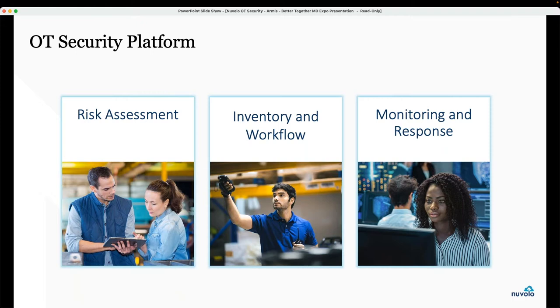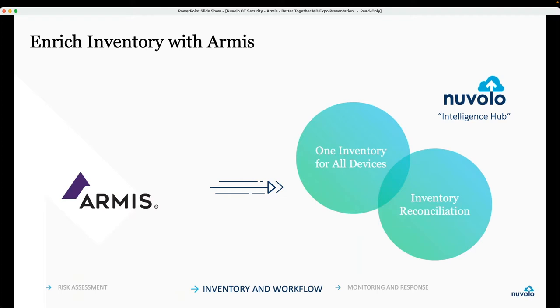Inventory and workflow and monitoring and response is really where our better together story starts with Armis. It's going to be better understanding the technical information within the context of your devices in their natural environment. And then monitoring and response is really that vulnerability management and then also the active exploit management. So when we start out, again, kind of this discovering a new device, it's really that enrichment process. So Arshad is going to walk us through in a moment some of the information that's coming in through Armis and really what that deep packet analysis looks like.